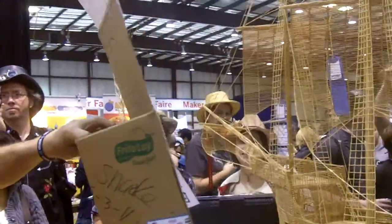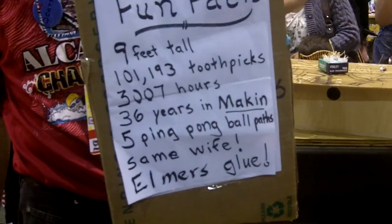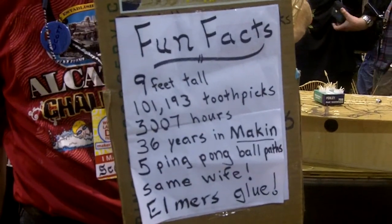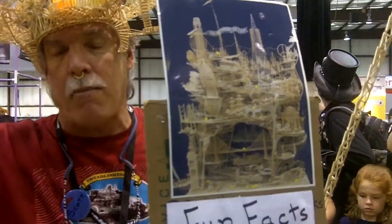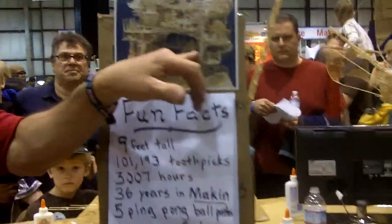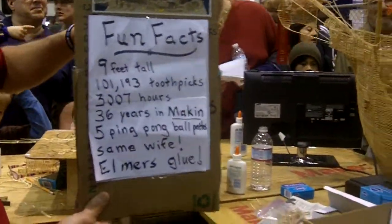Fun fact, 9 feet tall, wow. Holy cow, almost 102,000 toothpicks. That is amazing. The world's largest functioning toothpick sculpture. It has 5 ping pong ball tours. Now you can see the Golden Gate Bridge is 5 feet long there. This is amazing. This is so cool. Thank you.